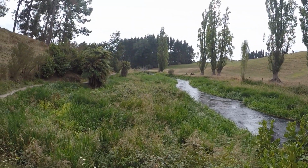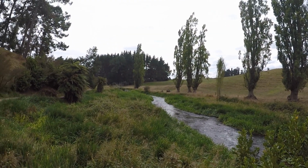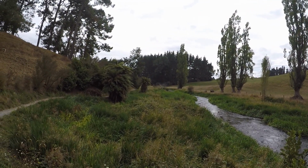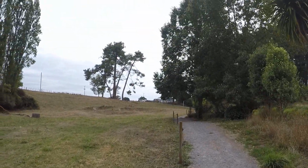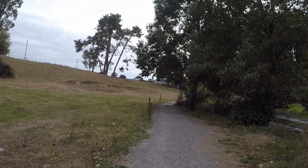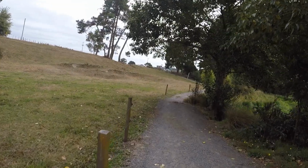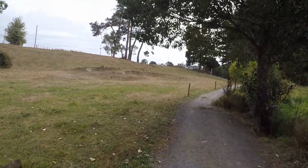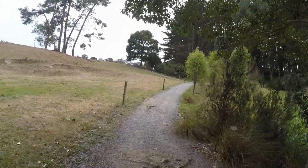Not far now, I can hear the cars on Whites Road. Battery's about 35%. Yeah guys, that's the car park. Basically my watch tells me I've done just over 5k's. It does tend to overread my distance, I think. Anyway, I'll give you a short report at the other end in a few moments.